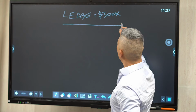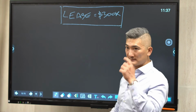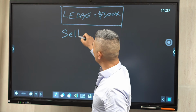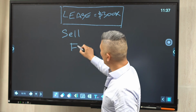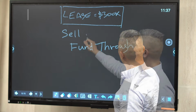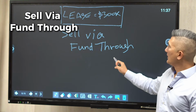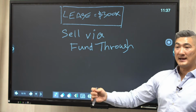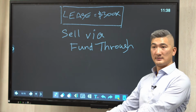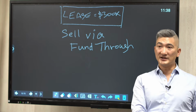So what I would do is sell this property to an investor via what we call a fund-through. Sell via fund-through. So what does that mean? Instead of the buyer paying me $5 million on settlement, he pays it in installments. First of all, he might pay me $2 million to settle the land.